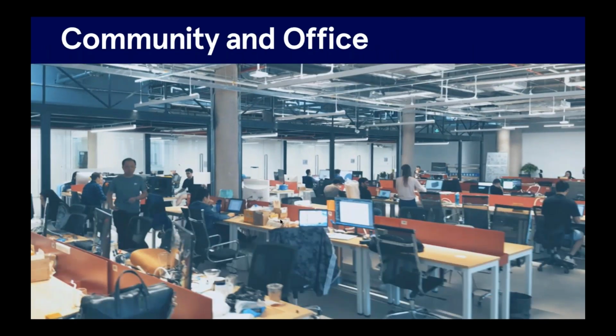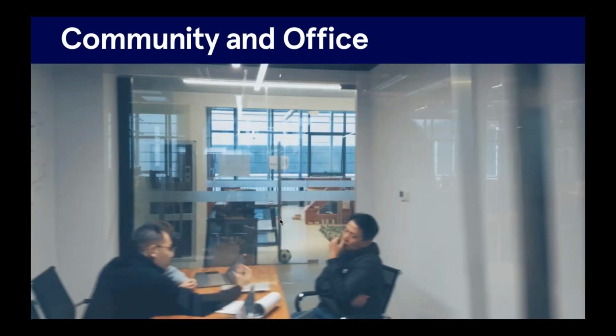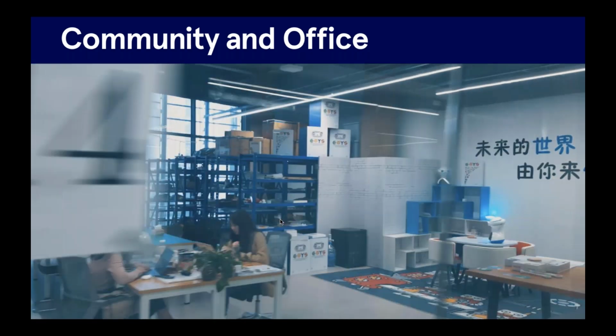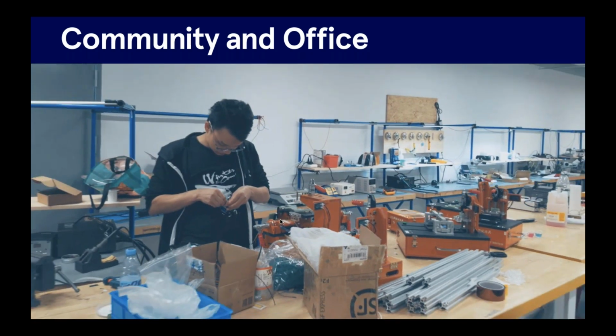So we have a 4,000 square meter office in Shenzhen where we have actively between 15 and 20 startups building out their projects, building out their production lines, and doing so from a hub here in South China.